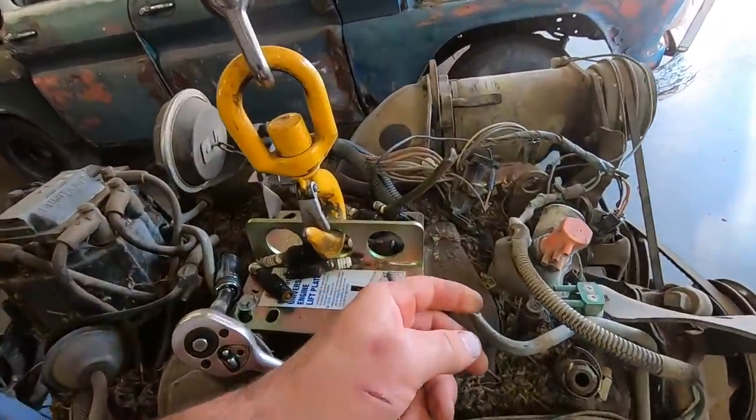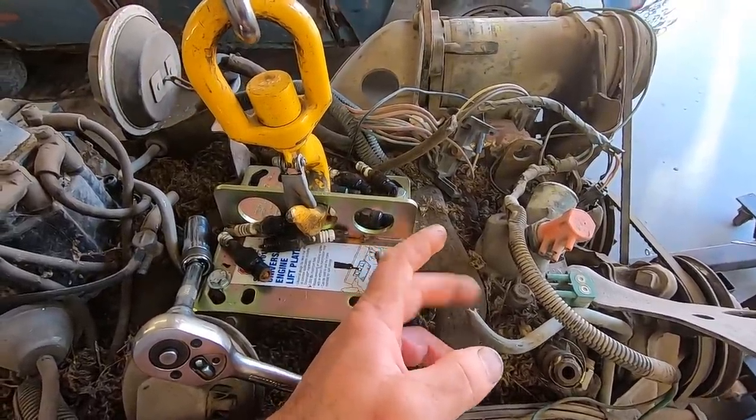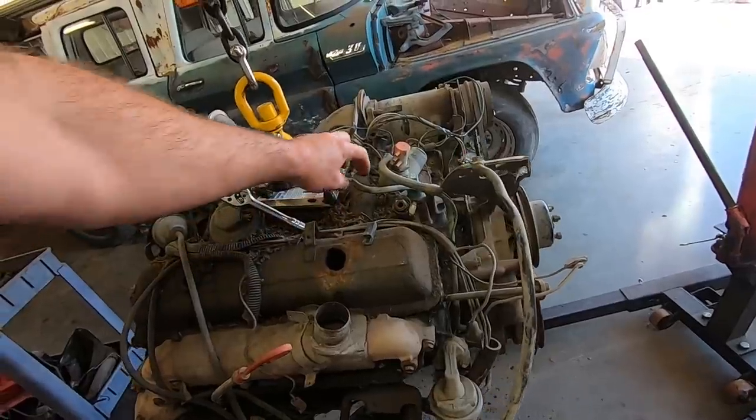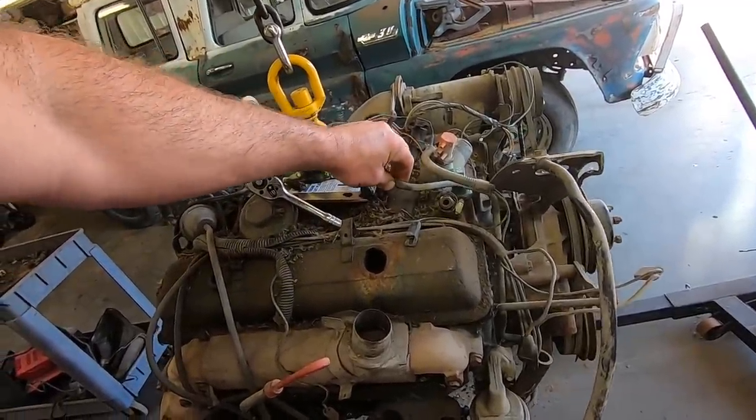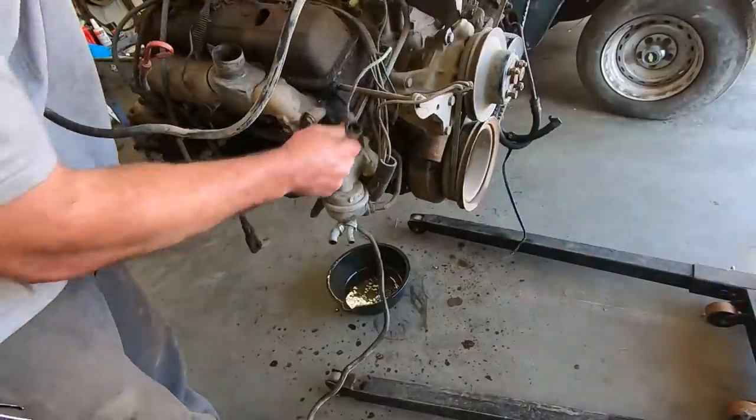Oh, and they freaking twisted off the fuel line. God, I hate when people do that. Use 2 wrenches, kids. Two wrenches on the fuel lines, kids and adults. Let's clean that off, see if it's the factory engine.